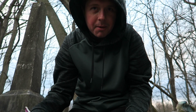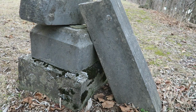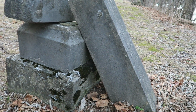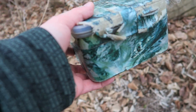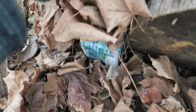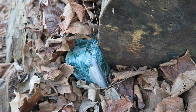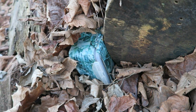I wasn't expecting that. I thought maybe it was just a memory or a basket that somebody had left behind to decorate the grave. I don't know if I like it being under the grave though. That seems a little bit too much. Anybody looking for this geocache? It's now going to be located right over here. Still in a historical area, but I think a little bit better placement.